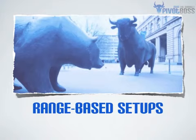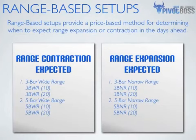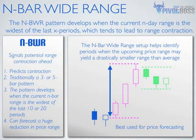All right, let's talk about range-based setups now. Average price range of movement. We're going to look at 3 and 5 bar multiple day ranges. And we're going to look at these ranges and how they help us predict potential expansion or contraction ahead. The first one we're going to talk about is the N-bar wide range setup. N-bar, meaning 3 or 5 day range, is a pattern that develops when the current N-day range, 3 or 5 day range, is the widest of the last X number of periods.